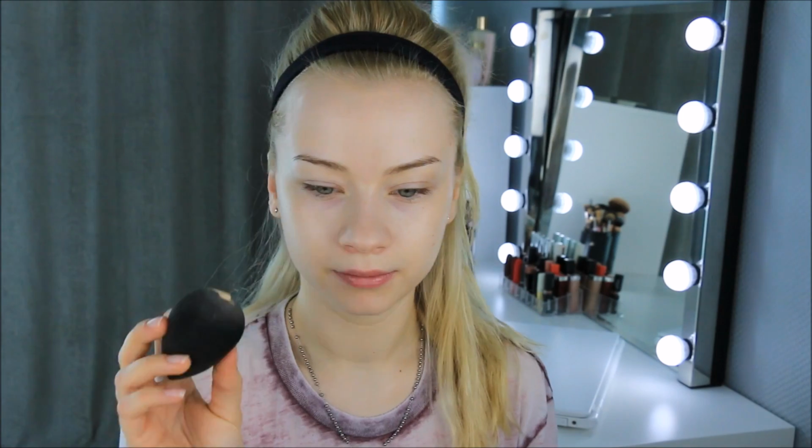To apply this foundation, usually I use either the Marc Jacobs The Phase 3 foundation brush, it's just a buffing brush, or of course a beauty blender. But today I'm gonna use the beauty blender. Somehow I feel that these two match together perfectly, and I'm gonna put a little bit on the beauty blender, and I'm gonna start to buff it into my skin.